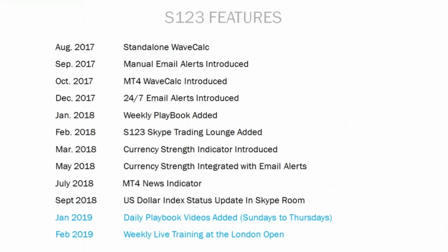Okay, so these are some of the features that we have in the system. In August of 2017, when we basically started out, we had the standalone wave calculator. Then we started manual email alerts, and then we introduced the wave calculator into MT4, and then there were the email alerts.